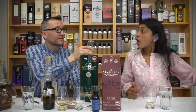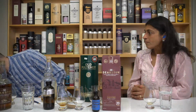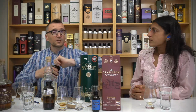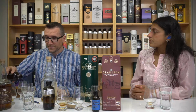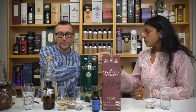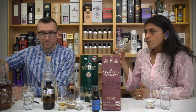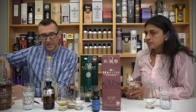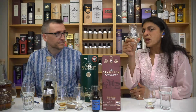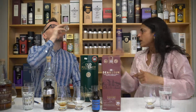I'd rather have a Botany 12 over 21. You say that, but it's only 43%. So now, if you go back to Old Pulteney, it will seem weak, I think, compared to the 21. But maybe not. That's why I tasted it first. I prefer Old Botany 12 over 21. Try this. It may not be enough.